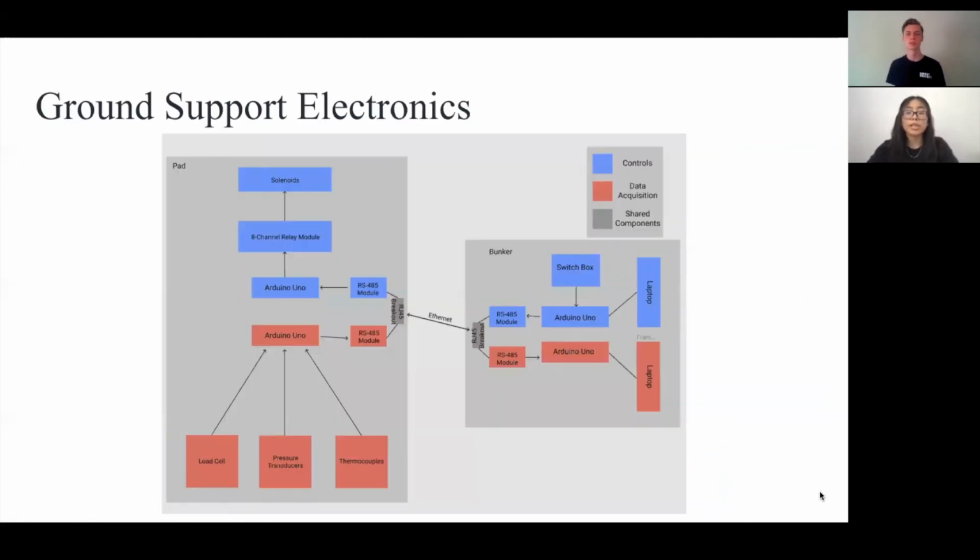Our ground support electronics can be split into 2 subsystems, which are controls and data acquisition. Our control system can manage all of the solenoid valves in the ground plumbing system as well as ignition. We've also included multiple safety features into our system. An emergency shutoff switch, which cuts power to our system and turns the valves to their unenergized state, is located in the switch box. We've also included an arm switch located in the pad controls box to give pad personnel independent control of their safety.